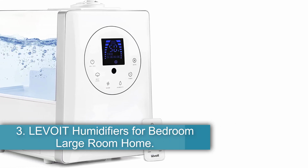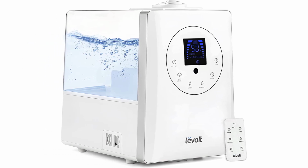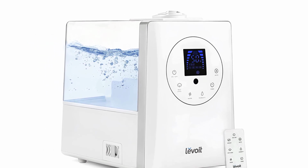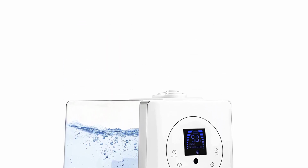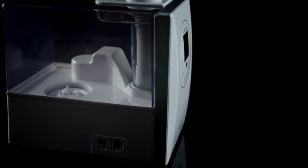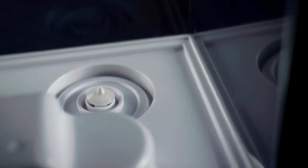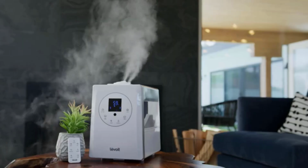Number 3. Levoit Humidifiers for Bedroom Large Room Home. A humidifier with diffuser capabilities can be an added relief for users with stuffed sinuses or anyone who is looking to enjoy calming aromatherapy scents. This Levoit humidifier model is powerful enough to easily adjust the humidity of an average-sized room while diffusing a scent of your choice. We found that it affects a room's humidity on both its lowest and highest settings, and a steady mist output is visible as well.